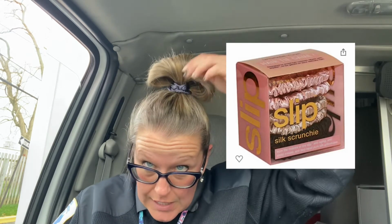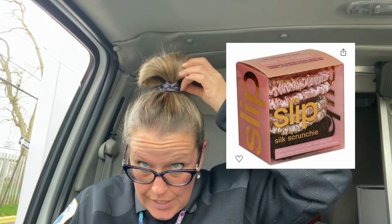Also, silk hair ties. I switched from those regular hair ties to satin and silk scrunchies, but they make silk hair ties too that are smaller than the scrunchies. These are a lot easier on your hair, and for us ladies in the healthcare profession, we're constantly having to pull our hair up. So regular hair ties pull our hair and cause split ends. So silk and satin hair ties and scrunchies are a really great gift for those healthcare providers in your life.